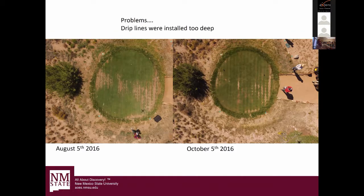One other thing to watch: after we left, the golf course took over and put in what was remaining themselves. And then the drip lines were placed too deep. This is a very sandy root zone, a very sandy soil. And if the drip line is too deep, particularly after installation, during establishment, during recovery, the capillary rise just doesn't get to the roots. So we saw problems, and then they had to go back in and actually dig up the drip lines and bring them closer to the surface. And we see here in time some healing now that our drip lines are at the recommended 4 inches.